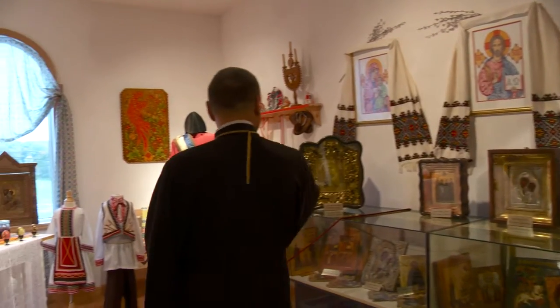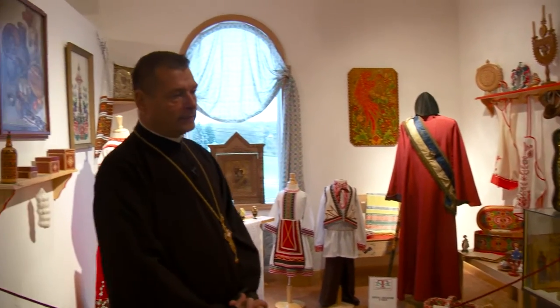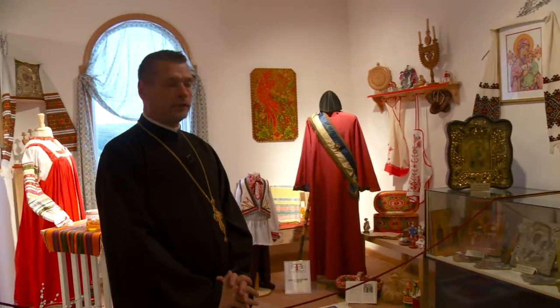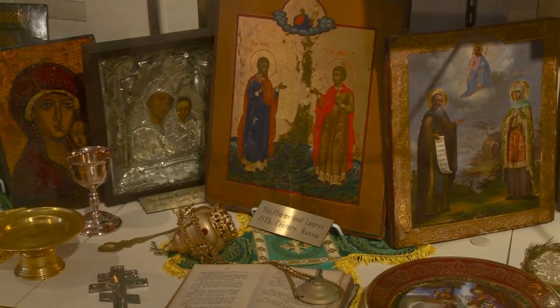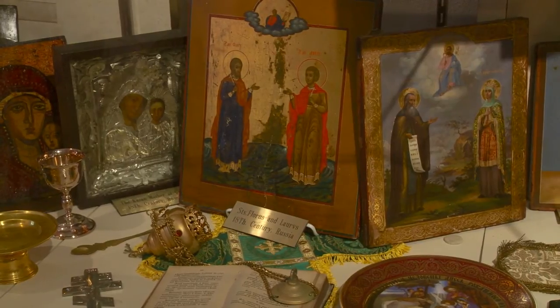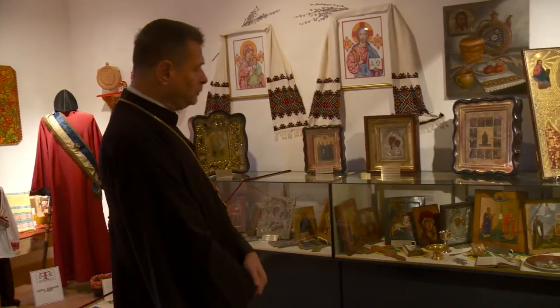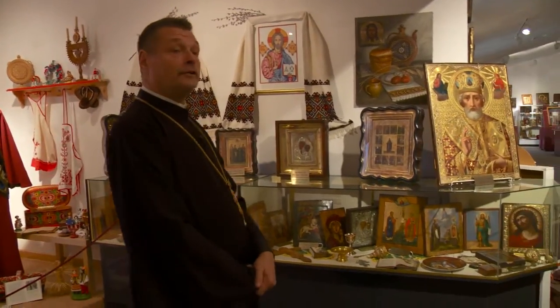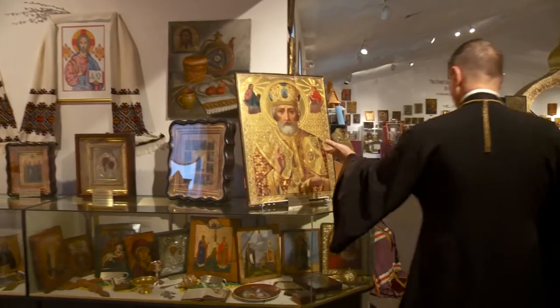As you can see here, we now begin the collection of artifacts of the original monastery and our church in America. You have many of the icons from the old monastery and from several of our old parishes, but important items, again, from our church, as well as items from the John and Lucille Guzzi collection.